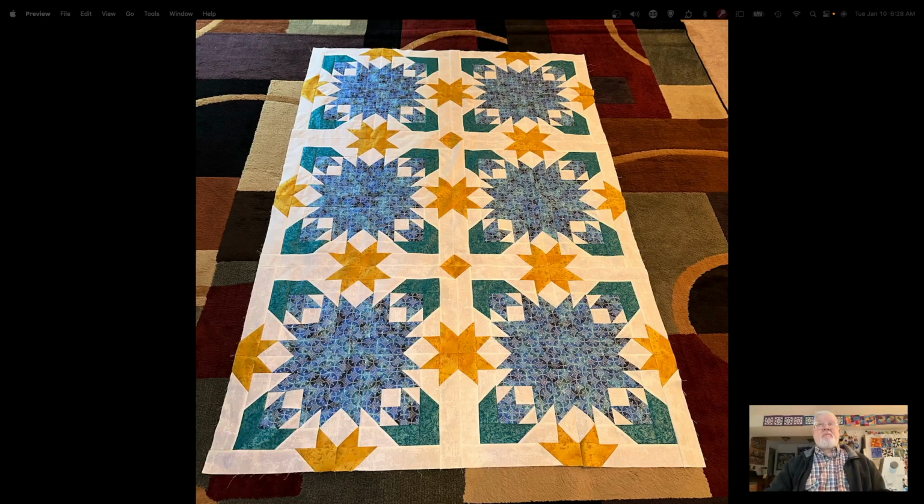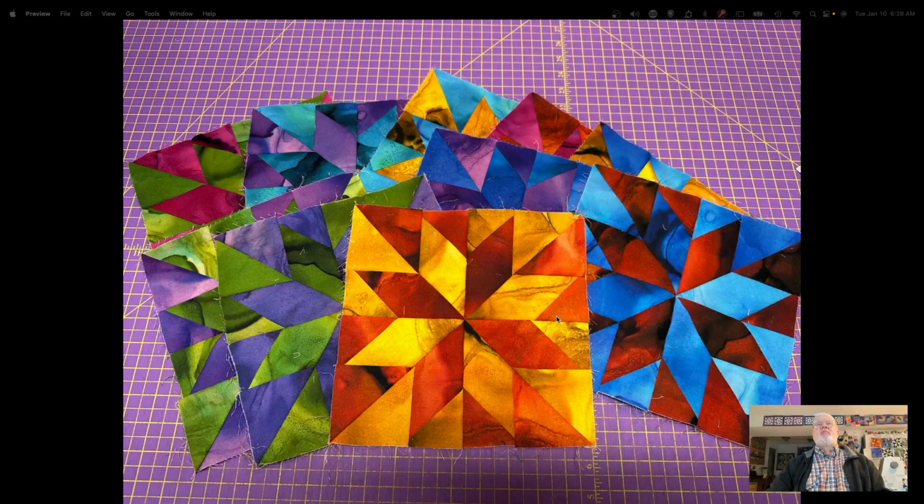So that's one project. And then I started another one, and this one is not to a pattern. These are Lemoyne stars, and I'm playing with the Lemoyne star die from AccuQuilt. And I'm going through my stash. I found all these different fabrics that I have. Well, they're all actually from the same line. I've made a few more since I've taken this picture.